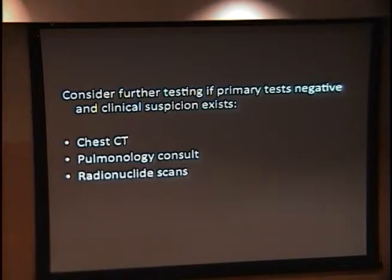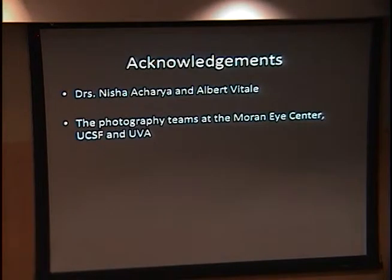Feel free to send the patient to the dermatologist or the pulmonologist to make further assessments, and consider further testing only if primary tests are negative and clinical suspicion still exists. Although the IWS criteria are not validated, it's useful, if you see two or more clinical signs of ocular sarcoidosis, to have a rather low threshold for obtaining at least a chest CT and possibly a pulmonology consult.